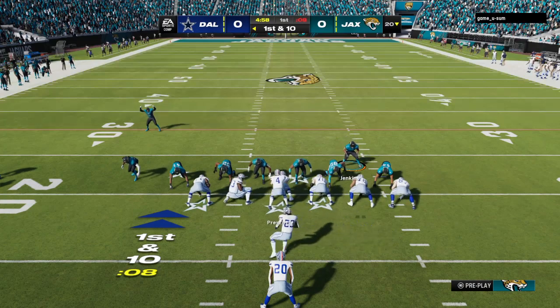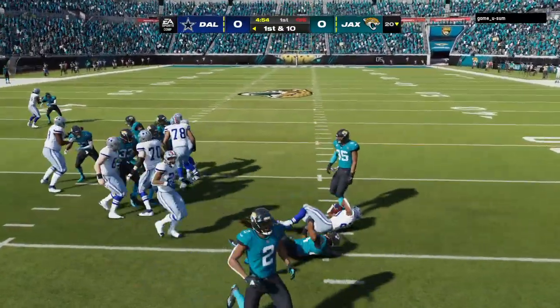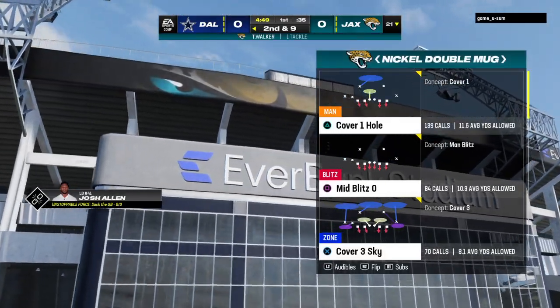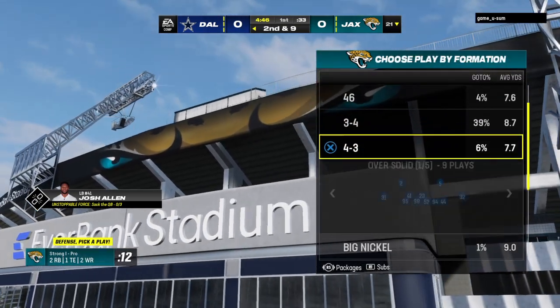Already here, they'll audible to something else. So the drive's going to start with Pollard. Fights forward for only about a yard up to the 21. Oh, there's plenty of traffic waiting for him up the middle. But give him credit, he tried barreling through anyway. They're fortunate to get a yard out of that one.